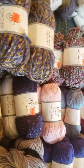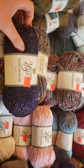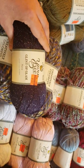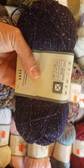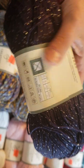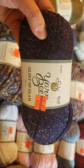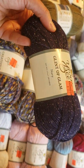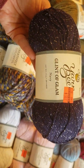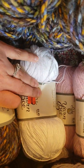Okay. And then I got a bunch of this Glint of Glam because A, it's $1.37 a skein, and also it's gorgeous because it's sparkly and super soft. And I think it's a DK weight. Yep, and it's cotton and bamboo. Y'all, it's so soft if you have not felt this. They had the one of the navy, so I got the one of the navy, but 295 yards, that's enough to make a scarf. Not a huge scarf, but a scarf. And then I have 2 of the white.